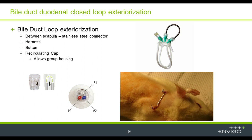You can do a number of different exteriorizations. The stainless steel connector, again, is probably what 99% of the surgeries I did early on were. We did a few harnesses, and we moved on, and now we've done a lot of buttons. The button is really convenient because internal studies and some external researchers that we've partnered with have been able to keep their bile duct animals around for 30 days or longer, doing studies on Monday, Tuesday, and washing them out, and then redoing some studies in the following week.